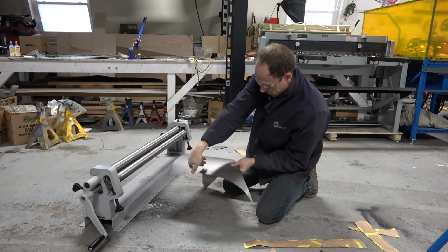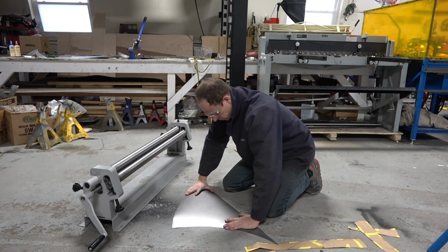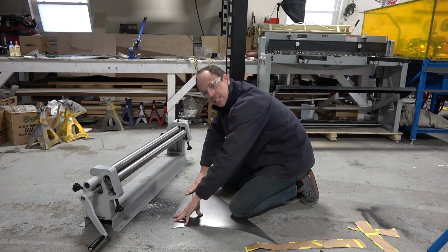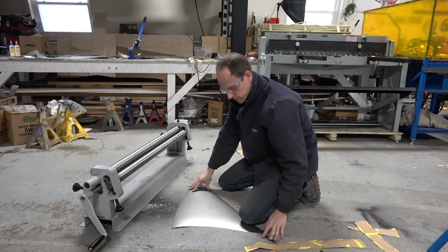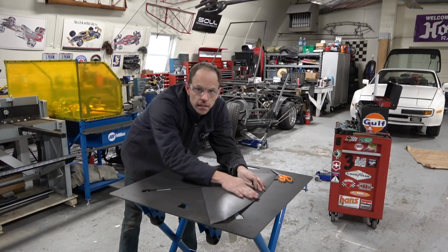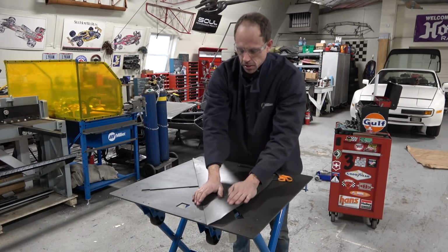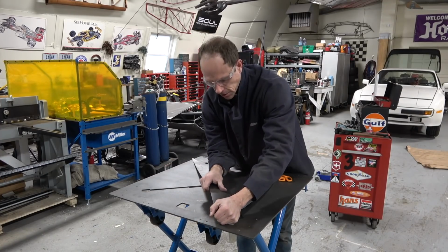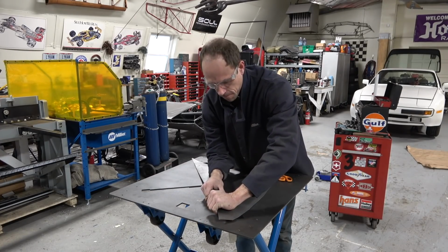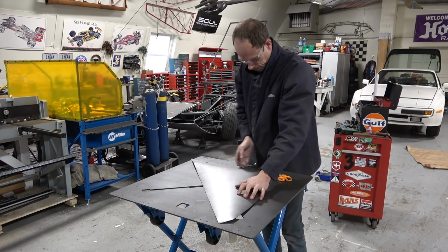All right, so if I gently flatten out, I don't know if you can see this, but there is now a compound curve to it. You can see now, see this here? Look at that. That is a compound curve going on. It curves in all these directions. So I'm just gonna work it a little until it'll sit the way I want it to.